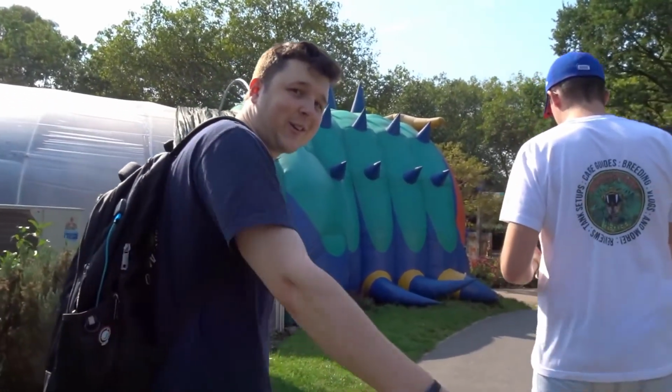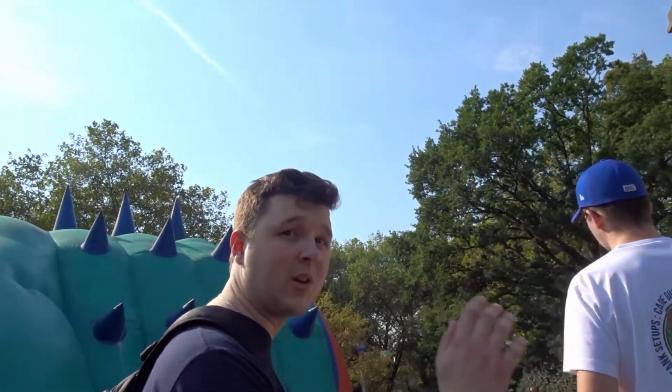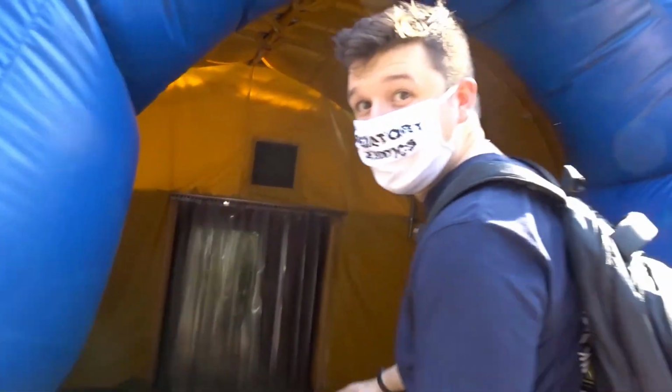Alright, so another indoor enclosure. I feel this is one of the best parts of London Zoo, that they have so many things you can go indoors, even without us being able to go into the monkeys and on top of the lions and stuff, but they've still got tons open. And this one, the butterfly one, one of my personal favourites, actually. So once again, masks on. Let's head in.